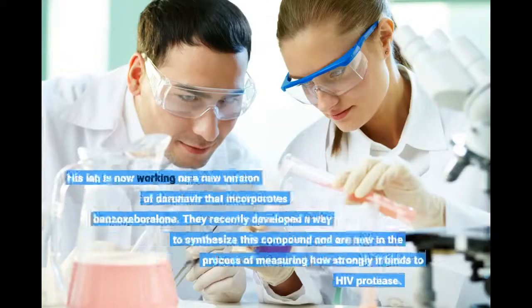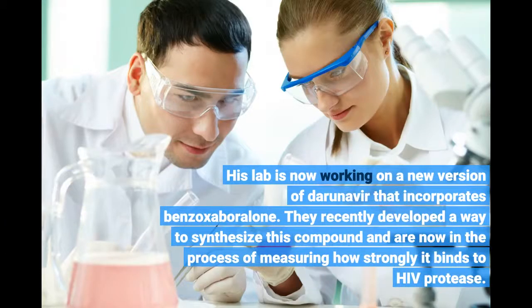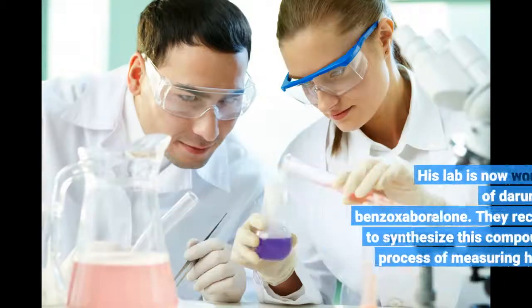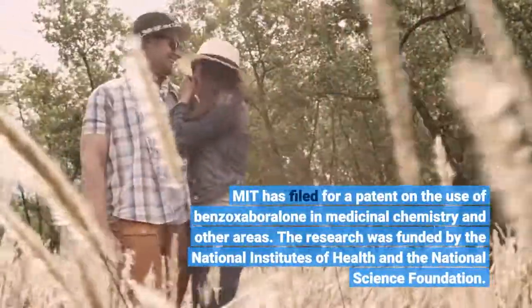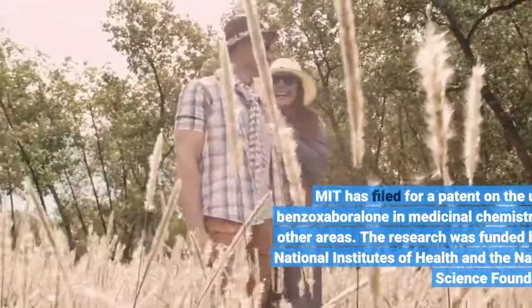His lab is now working on a new version of darunavir that incorporates benzoxyborolone. They recently developed a way to synthesize this compound and are now in the process of measuring how strongly it binds to HIV protease. MIT has filed for a patent on the use of benzoxyborolone in medicinal chemistry and other areas.